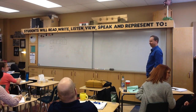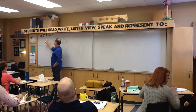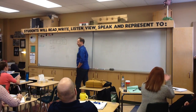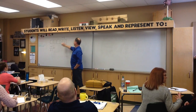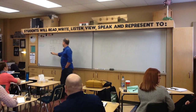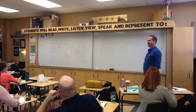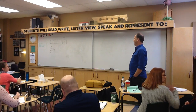So the code for 2 in this machine is no dot, no dot, no dot, no dot, no dot, no dot, 1 dot, 0 dots. I'm not going to bother writing the leading zeros, I'll just write the code is 1, 0. Here comes the third dot. Always the rightmost box. Zoom. So the code for 3 is 1 dot, 1 dot. Remember, I'm a young child. I don't know anything. Put in a 4th dot.